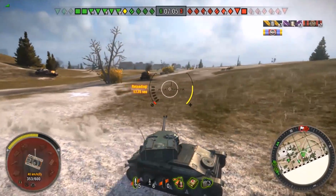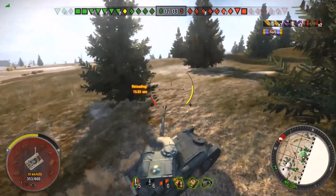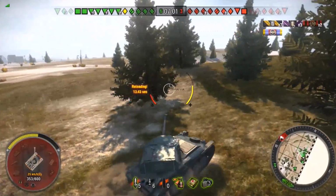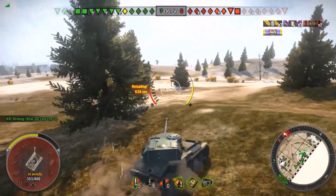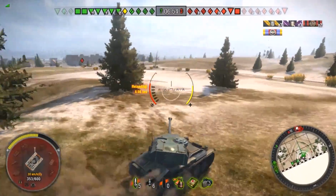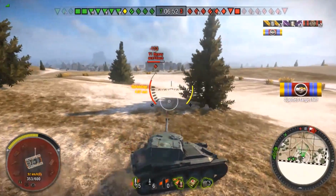How fast the gun reloads, and like I said, I lost quite a few hit points. Not that many. We're good to go. It's just a tier 6 game, but I pick up 2 kills.